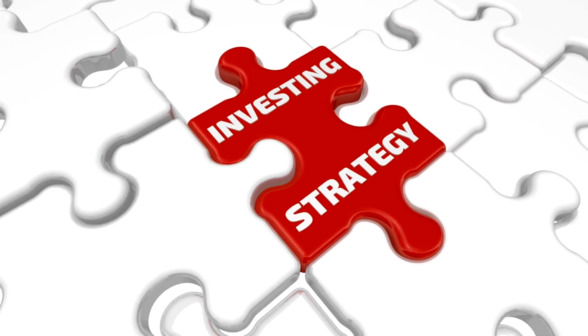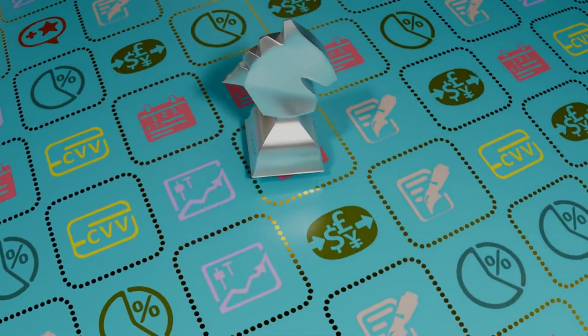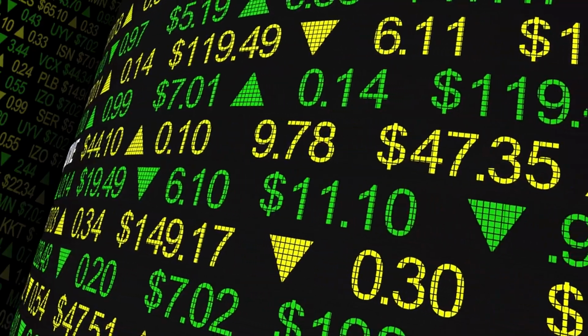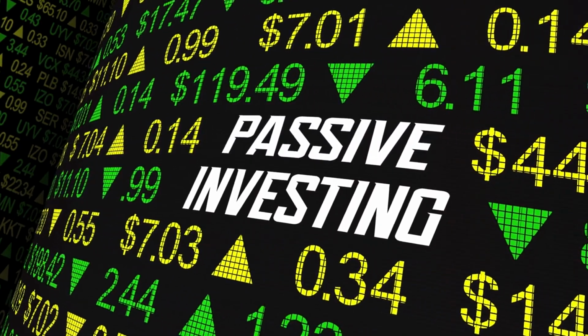Chapter 4. The Tactical Playbook: Active versus Passive Investing. The debate between active and passive investing is like a chess match, with each side having its own strategies and advantages. Let's dive into this tactical playbook and explore how you can blend both approaches for a winning portfolio.